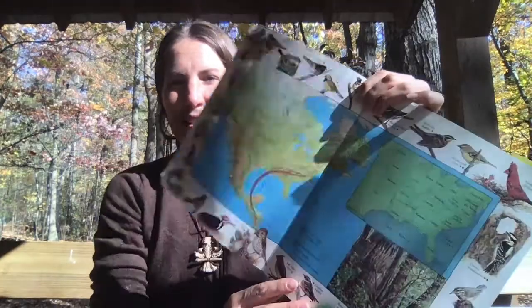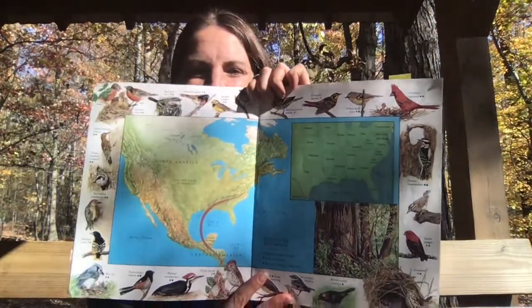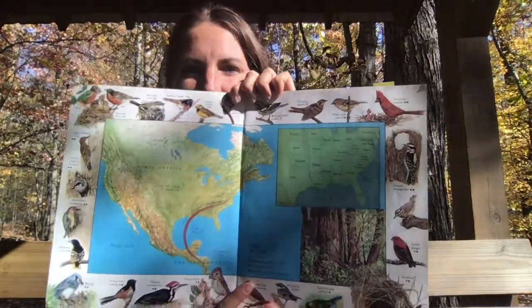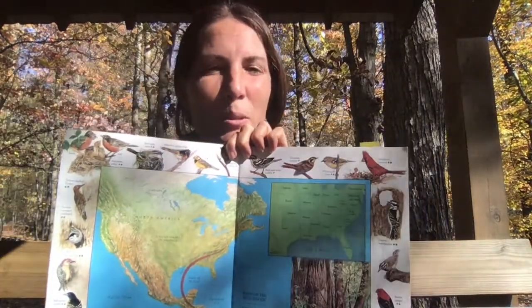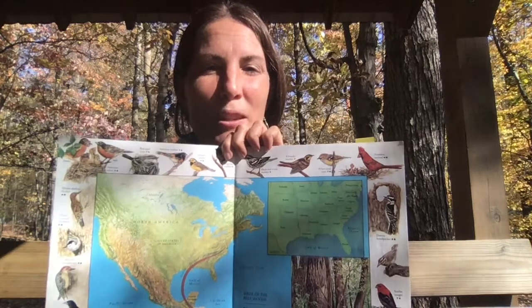So Flute, as I said, is a wood thrush. There's lots of birds in our region. Look at all those beautiful birds. After the story, there's going to be a little craft idea to help inspire you to invite birds into your backyard with a feeder project.